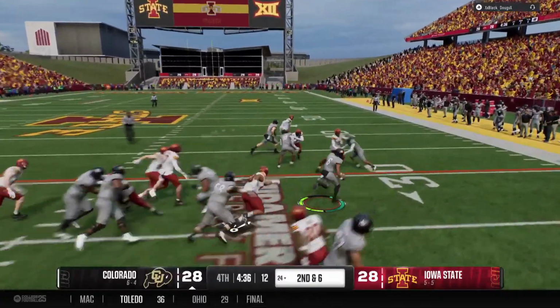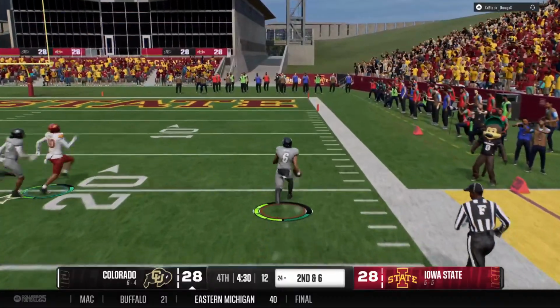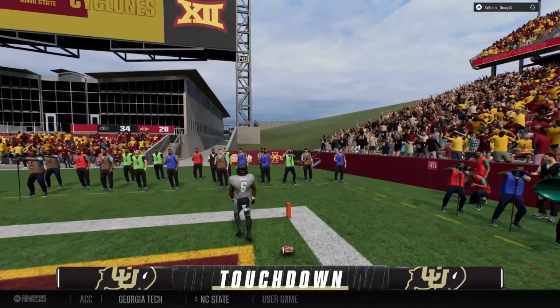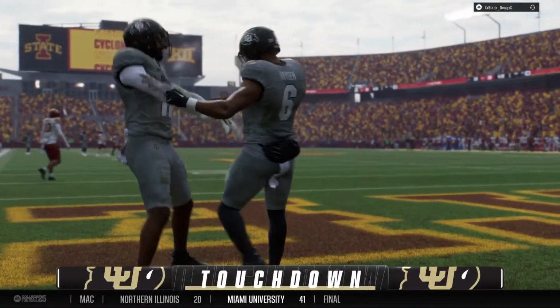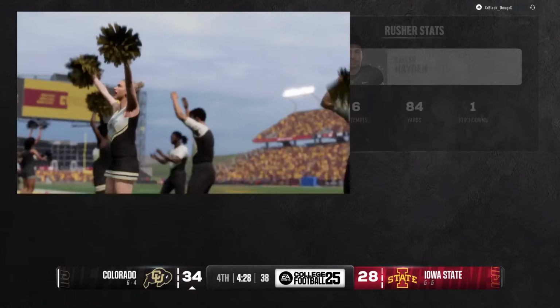Out of the shotgun, they go to the ground. At the 40, there he goes. Hit the afterburners, kid. He's at the 10. Touchdown, Buffaloes. And they've moved out front here in the 4th. Man, this guy is such a weapon because he's so dangerous if he gets into the 2nd level. Great vision, and then David shows you the speed.